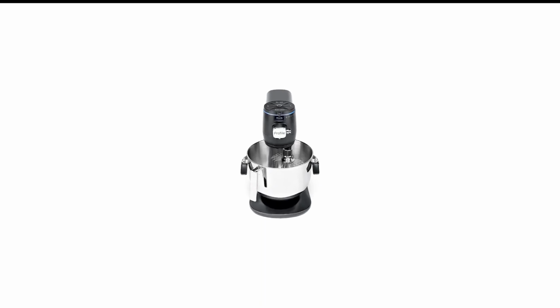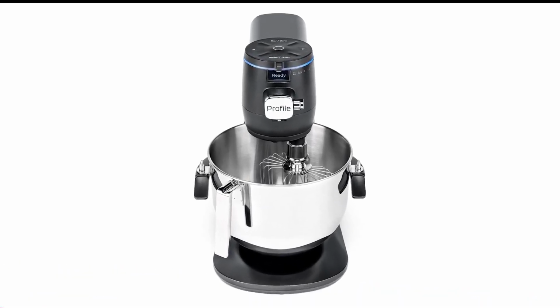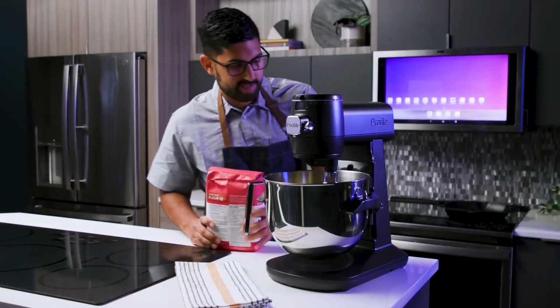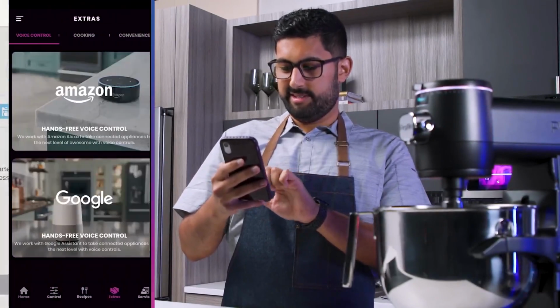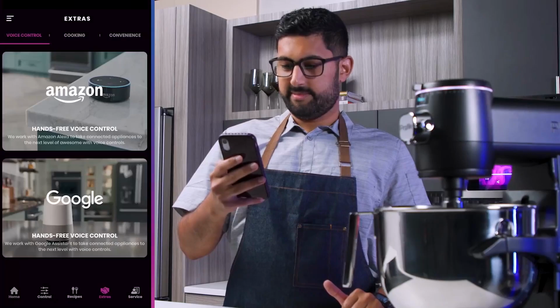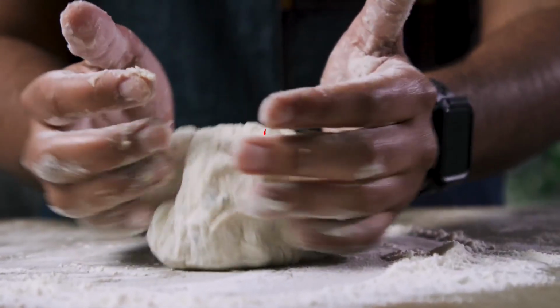Number 6 in my list is the GE Profile Smart Stand Mixer. Introduced at the end of 2022, the GE Profile Smart Mixer with AutoSense is an incredibly powerful stand mixer with some very nice features, most impressive being the built-in digital scale. You can add ingredients right to the bowl, and it will display the weight as you go. It also has a built-in timer and heavy high-end attachments.